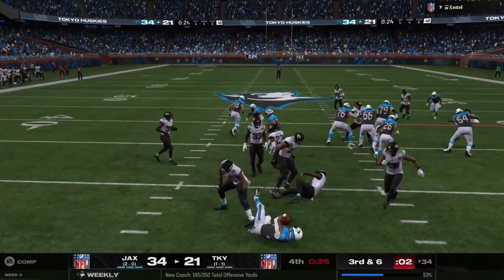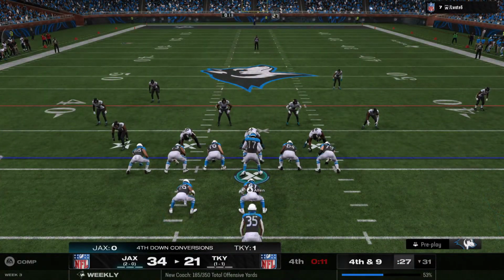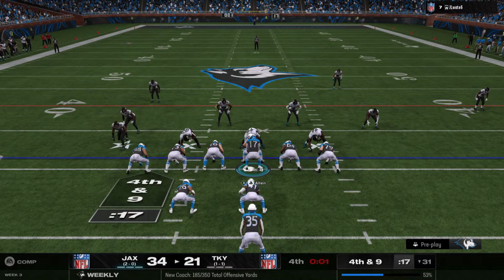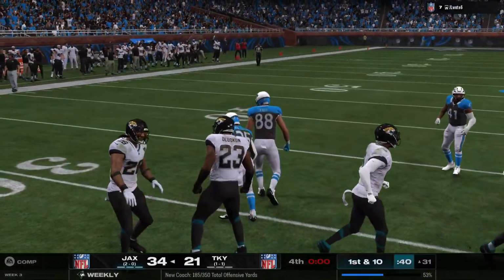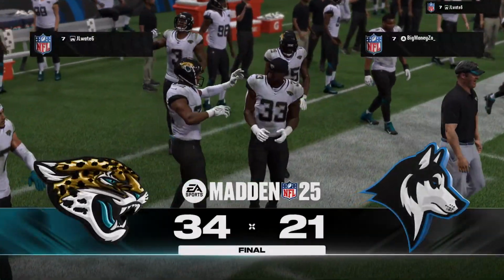A give now to Montgomery. And the defense gets there to force a small loss. Keeping that pace going as the clock continues to run. It's 4th down. Here we go with Montgomery. And he's caught behind the line for a loss. So the Jaguars, the visitors in this one, but they take home the win.